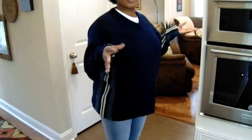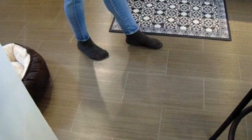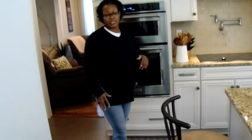Okay, so in the kitchen, if you look down on the floor, this is vinyl. And this vinyl was standard. I wanted ceramic tile, but trying to stay on the budget, I went on and chose the vinyl, which I think turned out really nice.